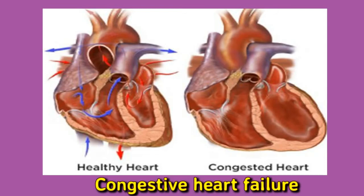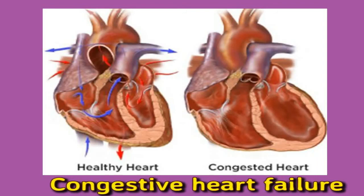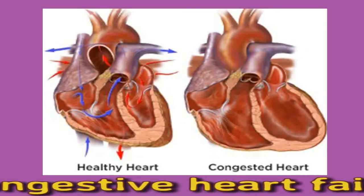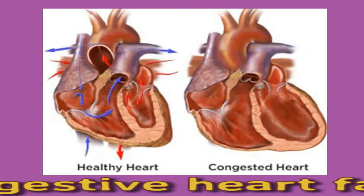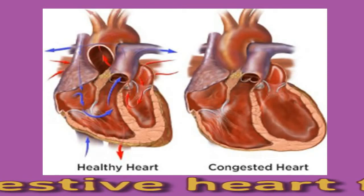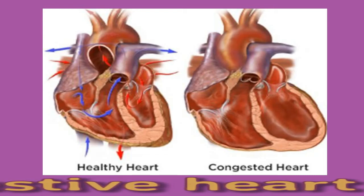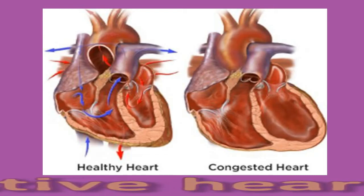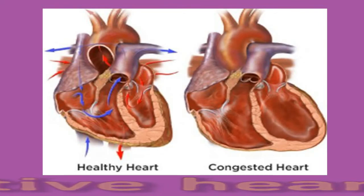Congestive heart failure generally develops as a result of other conditions such as high blood pressure and coronary artery disease. Treatment. The treatment of congestive heart failure may involve one or more of the following: lifestyle changes such as quitting smoking if relevant, avoiding or limiting alcohol and caffeine, being physically active, eating a heart-healthy diet, managing stress, surgery.